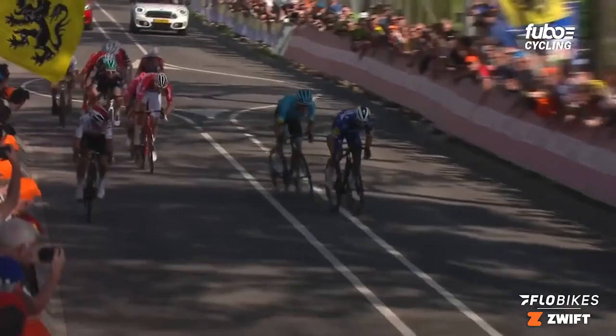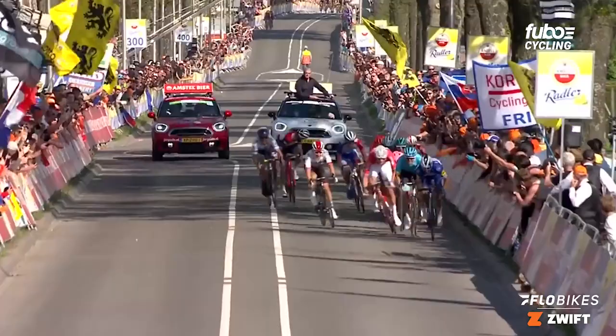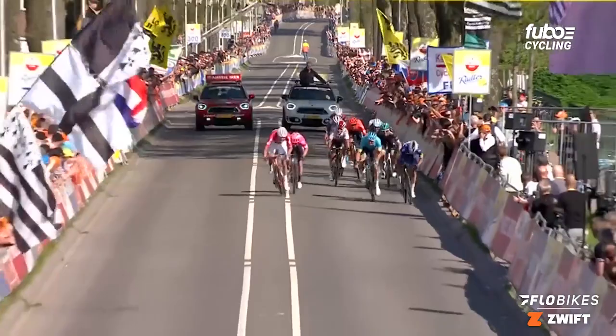The men are not going to be finishing up the Cauberg. The women will be finishing up the Cauberg. And if this plays out anything like it did in 2019, I think that's a wonderful decision by the race promoters. Because honestly, both races finished in very unique but incredibly exciting ways.